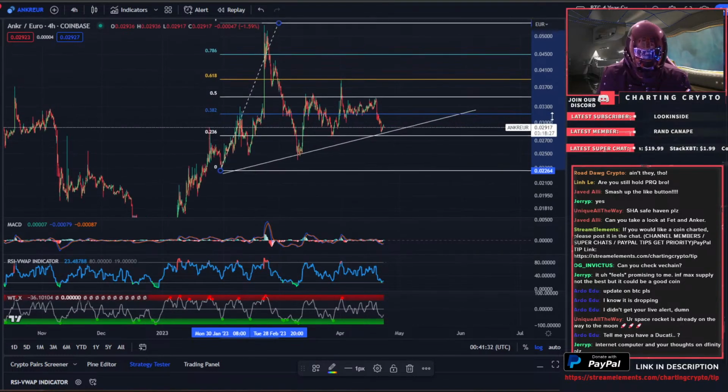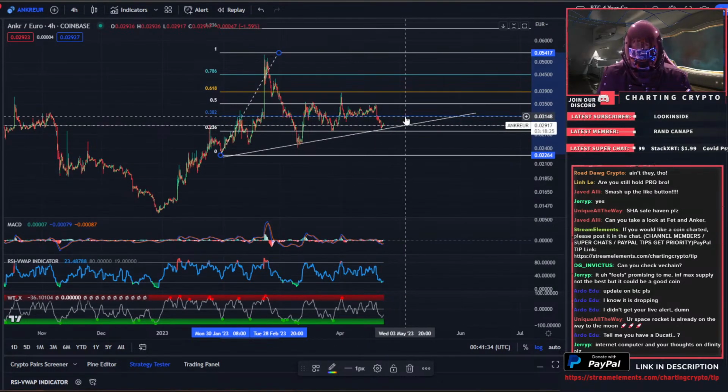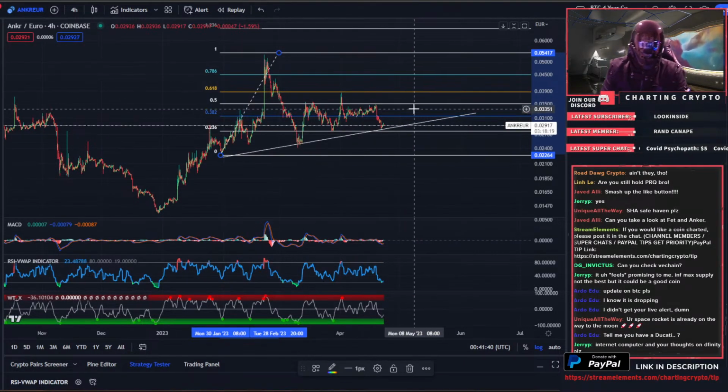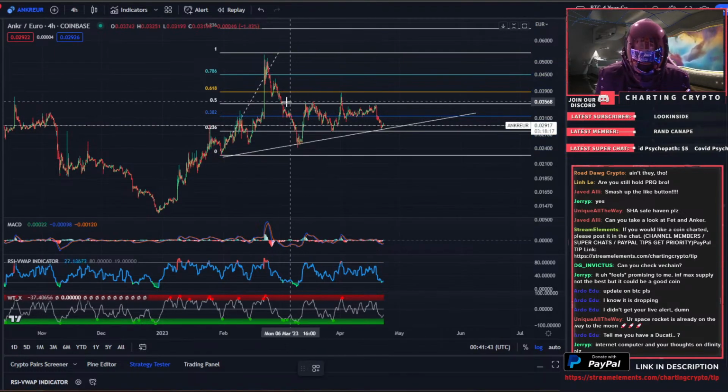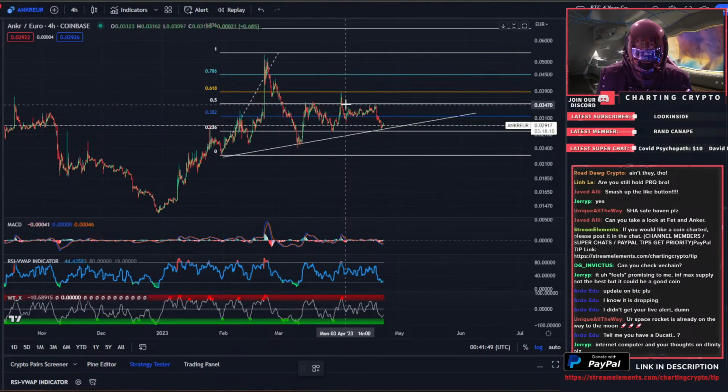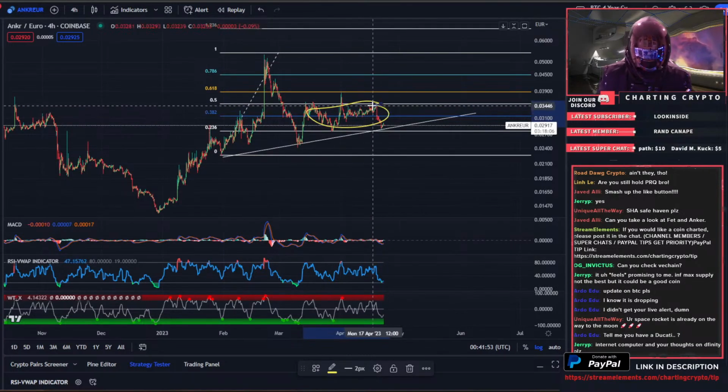And in the short term right now, you can see we did pretty much bounce off the 236. Our next area for Anchor is the 382 at around 31 cents. But I think the main area that we need to focus on here for Anchor is going to be this 0.5. We've been below this 0.5 since, what is this, March 2nd. And we've tested it, briefly broke above it, 1, 2, 3, 4, 5, 6, 7 times. We've tried to test this 0.5 out.